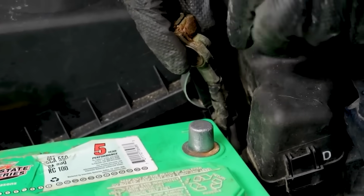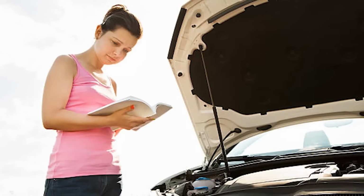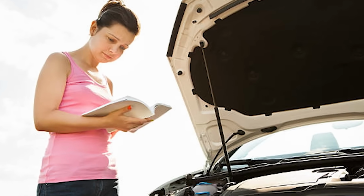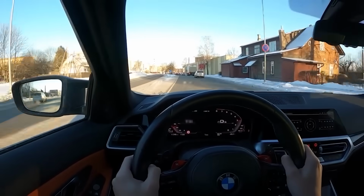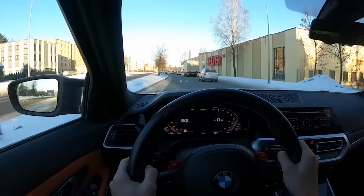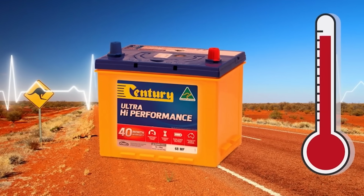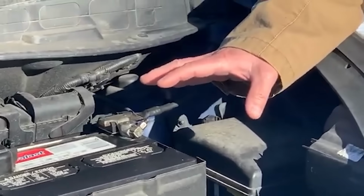The best way to choose the right battery is simple. Check your car's manual. It lists the recommended battery size and power for your vehicle. If you drive in extreme conditions, consider upgrading to a higher CCA battery for better performance and a longer lifespan.